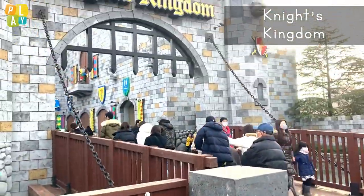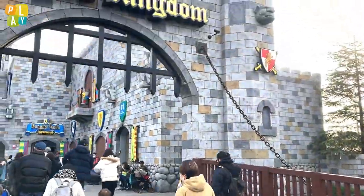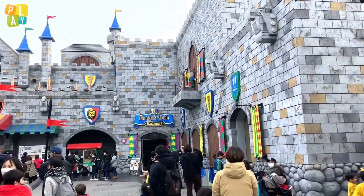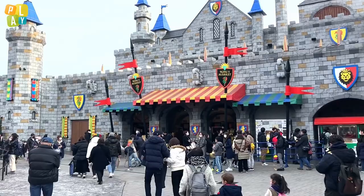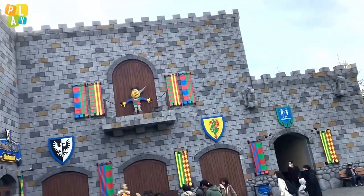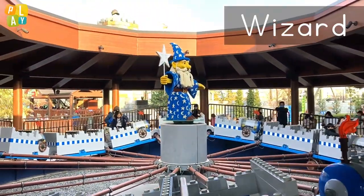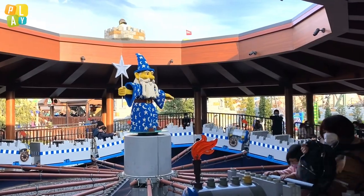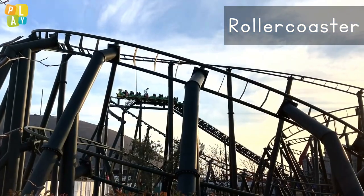Then we went to Knight's Kingdom. What a great castle they have there. And here's Merlin the Wizard. There's also a roller coaster. Ooh, scary.